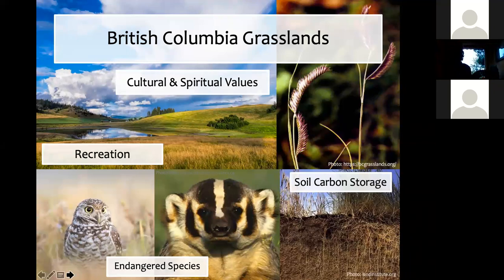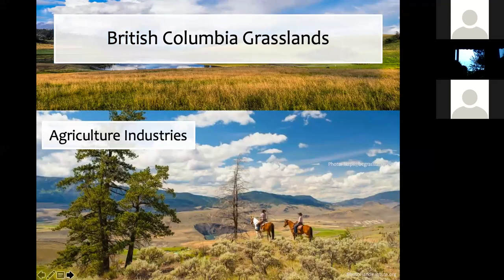Grasslands are an endangered ecosystem in BC. It's estimated that they cover less than 1% of the land base. However, they are of great importance. Grasslands provide many opportunities for recreation, foraging, wildlife viewing, and more. They're also home to over 30% of our at-risk plant and animal species, such as the burrowing owl, American badger, and blue gamma grass. Grasslands can even help mitigate the effects of climate change through the uptake and storage of atmospheric carbon. Healthy grasslands also promote the sustainability of BC's agriculture industries. So sound stewardship and rangeland management can encourage biological diversity, enhance forage production, improve wildlife habitat, and more.